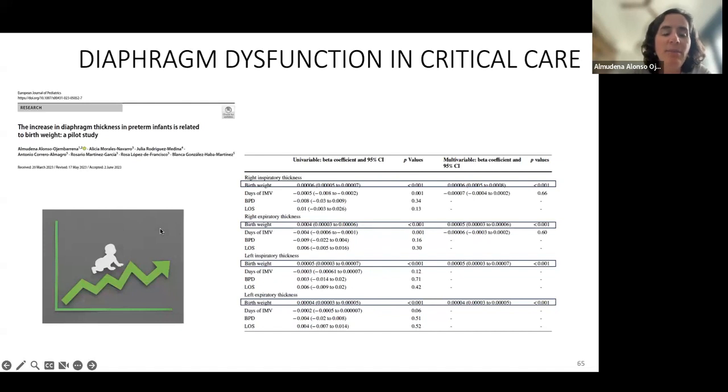So in this paper, we are just describing how the thickness of the diaphragm changes through time, and that maybe these other variables are not really important in this change of size.